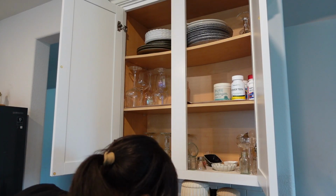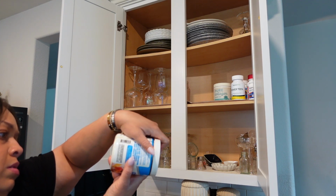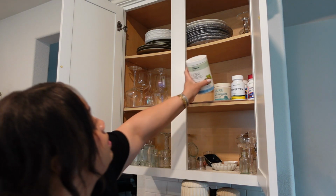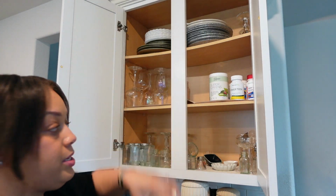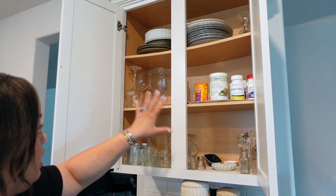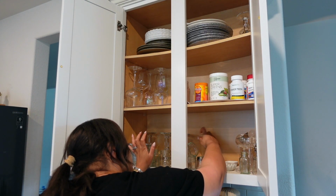Then we got some more here. When did this expire? Oh, this is out of date. This one hasn't. These are super greens. And this is empty, so. This is everything that I am keeping in here. Got a few things down here.